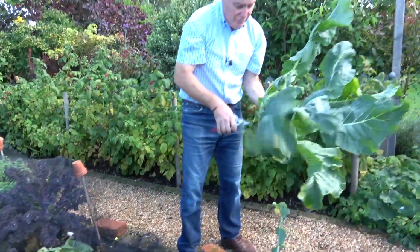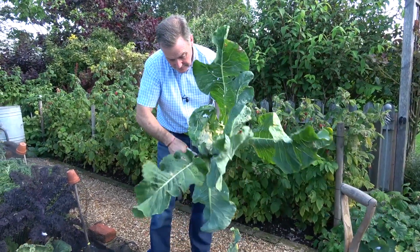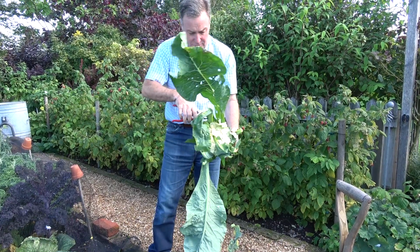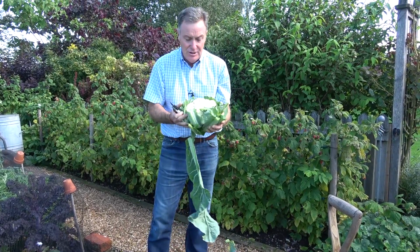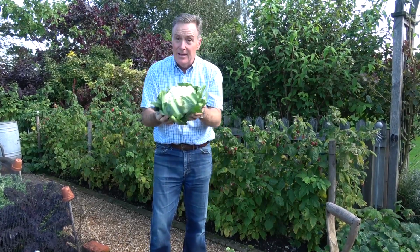So I'm just going to trim off these leaves, get rid of those, and that will be absolutely fine. Just might rinse it under the tap just to make sure there's no remains of the caterpillars on there, and then that can go in the fridge, and that will be turned into lovely cauliflower cheese by Mrs Fish soon. So there is a bonus from that.